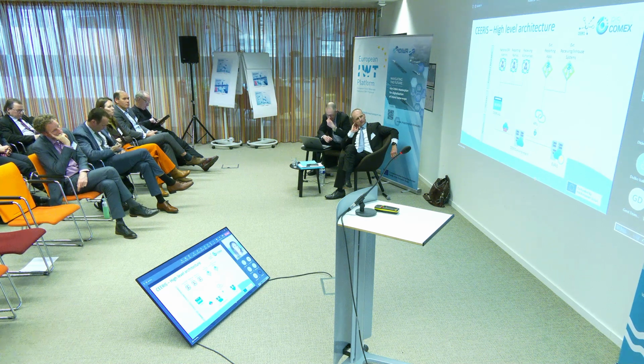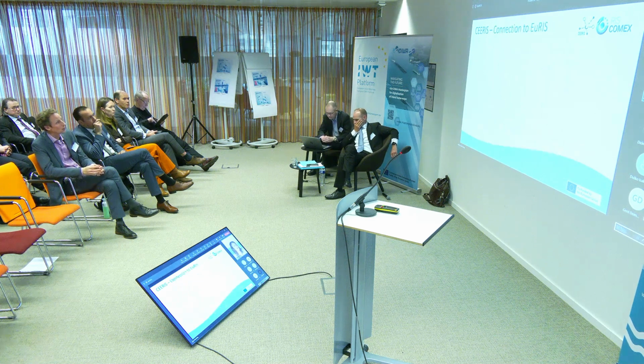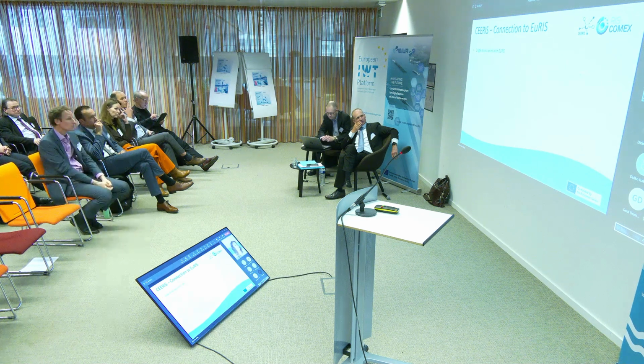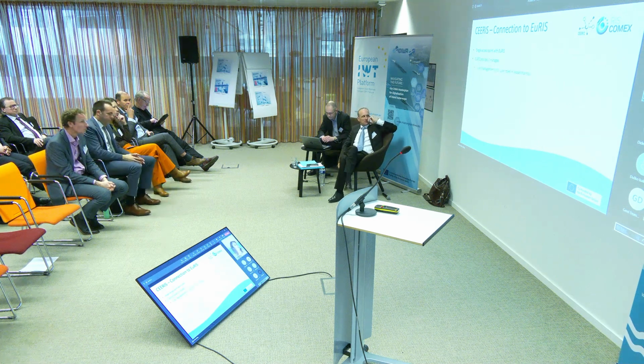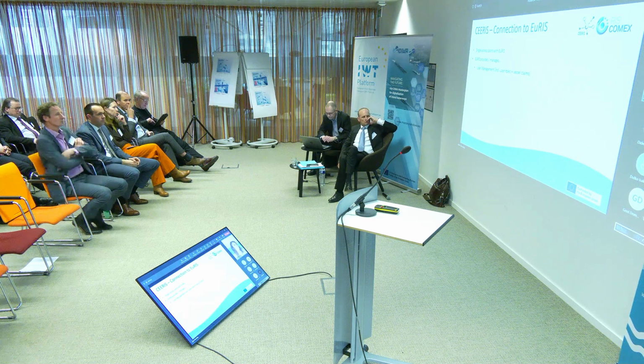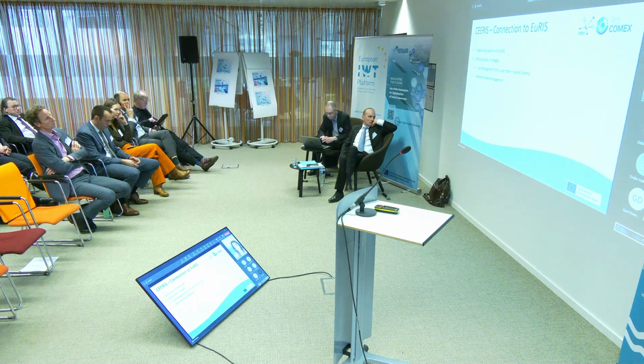Then another important part here, which can be seen on this screen, is that EURIS is connected to CEERIS, and why is shown on the next slide. So first of all, on the one hand, to use it as a single access point with EURIS. And on the other hand, EURIS provides the user management, so including the user roles and the vessel claims. And also the reference data management is done by EURIS for CEERIS, or is used from CEERIS, such as the location data, namely the national risk indexes and the reference network model.